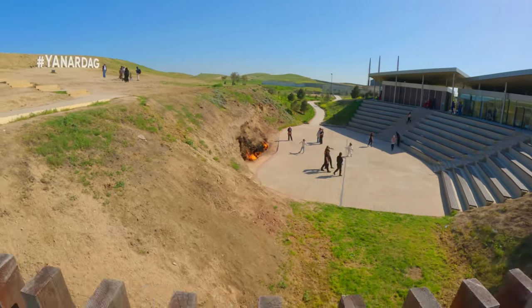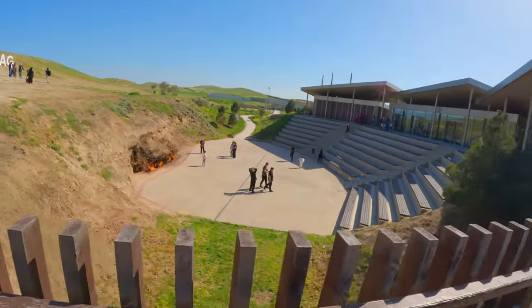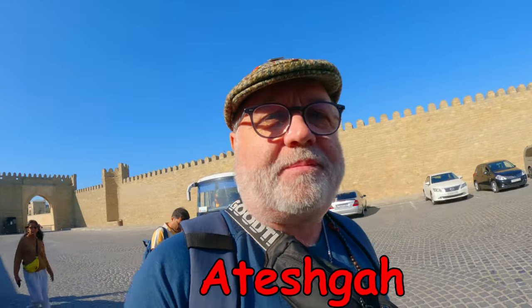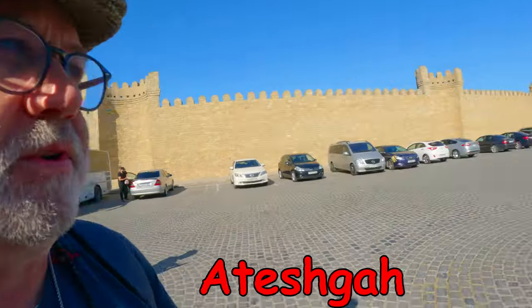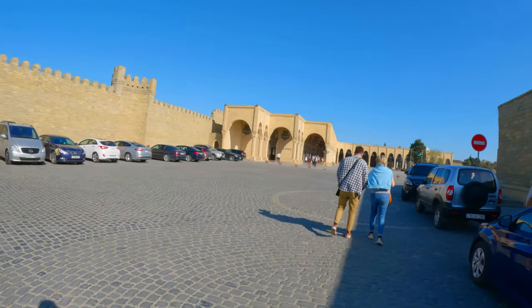And there it is again, the burning mountain. So it's been going for, they're not really sure exactly how long, I've looked online. Some say it's about 4,000 years. So I don't know, it's still pretty neat. The place we're stopping today is the Fire Worshippers Temple. It's been rebuilt.